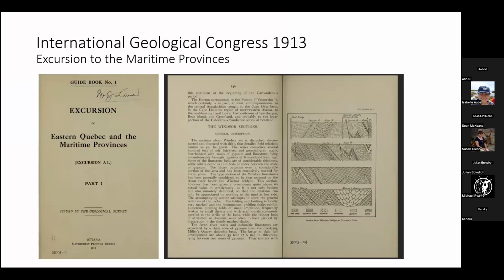And so that's an international and political field trip. And the last story I wanted to share, with some new research I'm bringing to this, is the International Geological Congress in 1913. So this is a really big deal. This is not just the British Association. This is geologists from all over the world coming to, in this case, Montreal and Ontario, but there was this field trip to Eastern Quebec and the Maritime Provinces, and it's really well described in the field books.